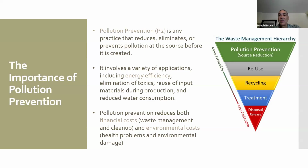In addition to the hierarchy, pollution prevention involves a variety of applications. It can involve energy efficiency, basically cutting down on greenhouse gases, a big part of that, and conserving energy and money. Elimination of toxics, reuse of input materials during production, and reduced water consumption. And pollution prevention, again, can reduce both financial costs, things like waste management and cleanup costs, and environmental costs, health problems, and environmental dangers related to pollution.